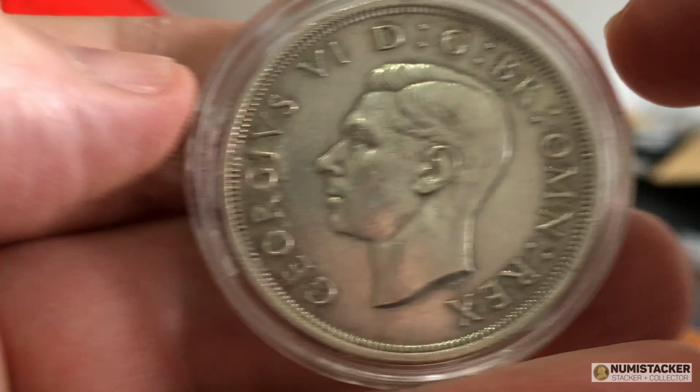Then we've got some British silver coins, and you can already see just what nice condition they are. 1940 half crown. Don't really see that many 1940 half crowns, and not in this good condition either. Is it good enough to grade? I don't know. It's not a particularly expensive coin. It is in kind of BU condition.